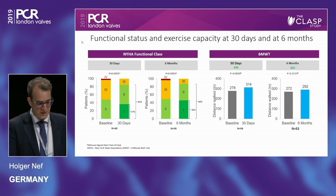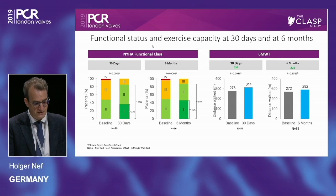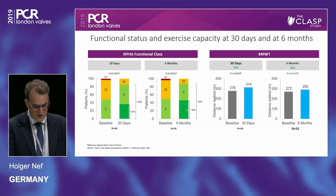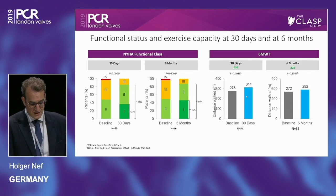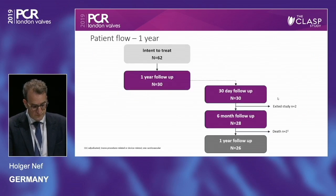Of course, the excellent reduction of the mitral regurgitation was associated with an improvement of the functional status and exercise capacity also at 6 months. Looking at the 6 months results, you can appreciate that 88% of patients were in New York Heart Association functional class 1 and 2. The 6-minute walk test was significantly improved after 30 days. However, after 6 months, you have only the trend, but it was sustained.